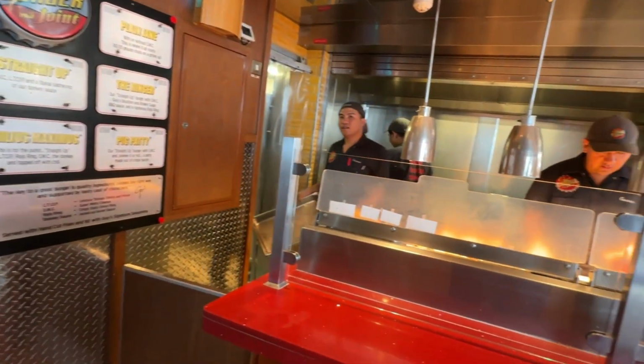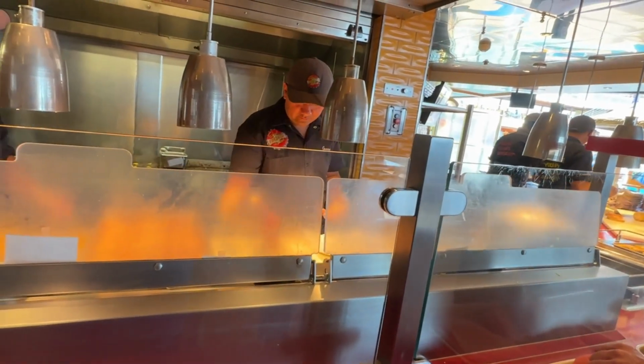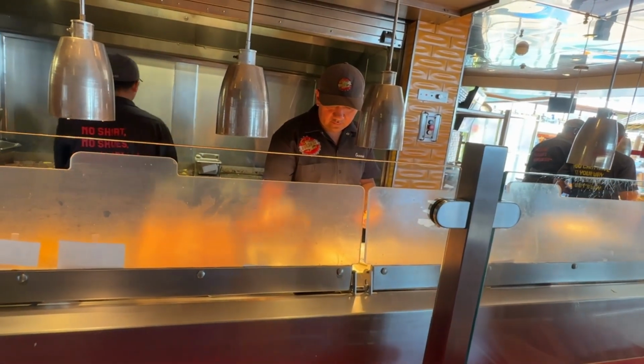Next, you got a fan favorite of Carnival's, and that's Guy's Burger Joint. And man, they have numerous burgers you can select from. The French fries, in my opinion, have gone down a little bit over the last couple of years. They used to be a little bit better. I do like the seasoning they've started putting back on them.